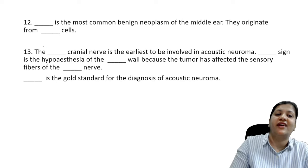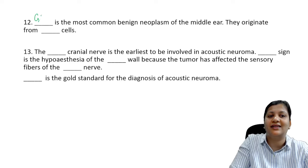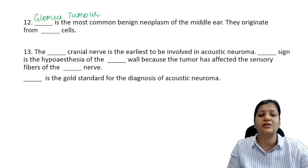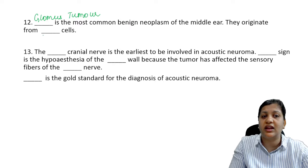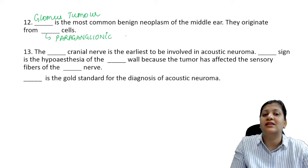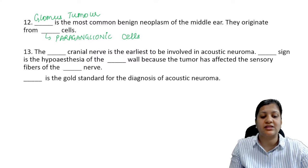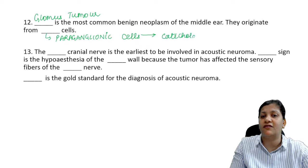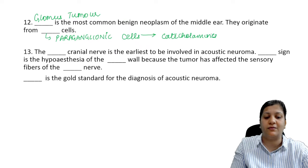Very good. I'm very happy to see most of you have answered it right. So we are talking about glomus tumor. Glomus tumor is the most common benign neoplasm of the middle ear, and they originate from the paraganglionic cells. Paraganglionic cells are the cells of the sympathetic nervous system, and since they come from them, they secrete catecholamines, like epinephrine, norepinephrine and dopamine.